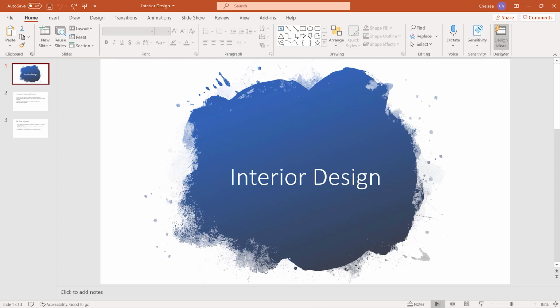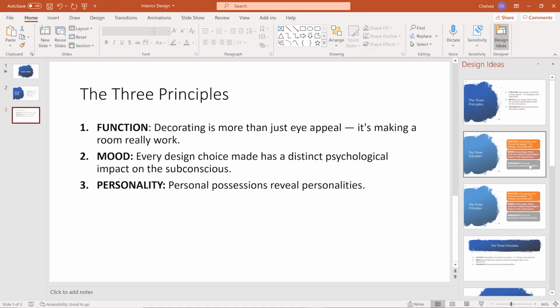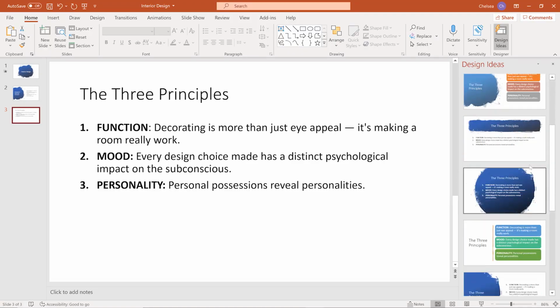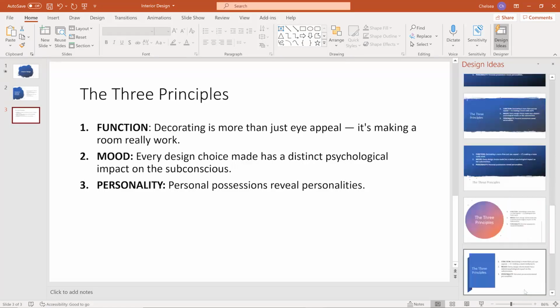Now let's take a look at my favorite time saver, PowerPoint Designer. It uses the power of AI to help you quickly design slides and suggest design ideas consistent with the theme of your presentation. That way, you can focus on content while PowerPoint takes care of the rest. With your Microsoft 365 subscription, you'll get even more design ideas and new features as they roll out, so it's easy to find a design that you'll love.